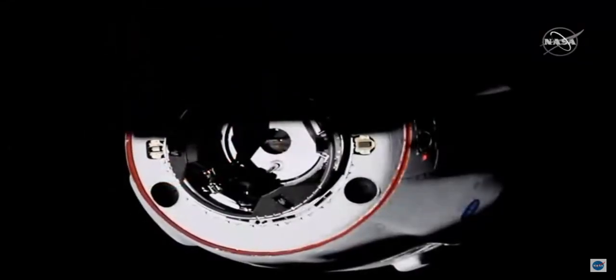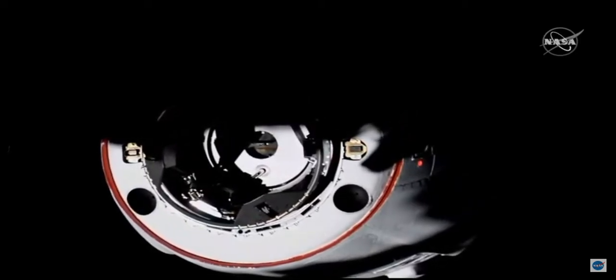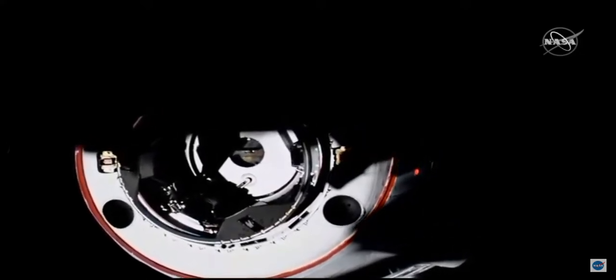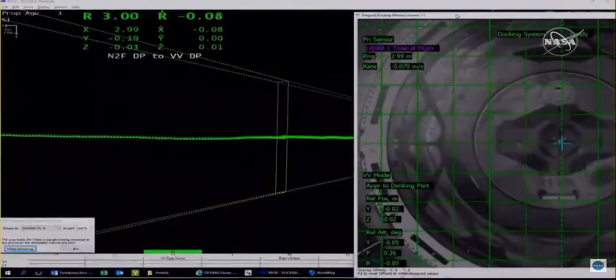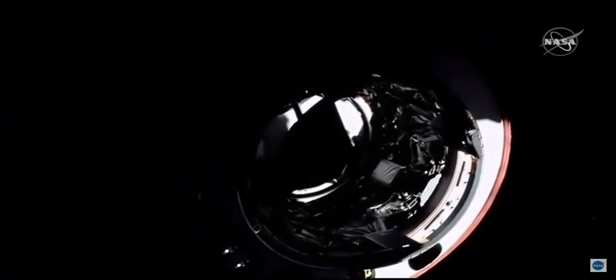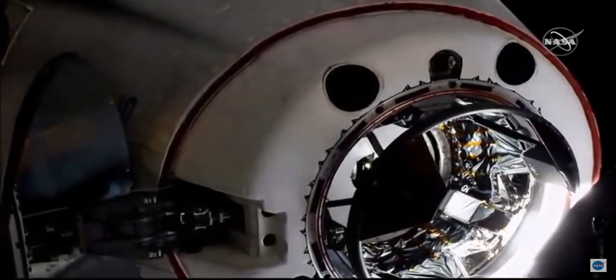And we are just 5 meters away. Again, we're racing that sunset. This Dragon continues to close, 4 meters to go. Those shadows of the space station on the vehicle. Yeah, you can actually see the centerline camera pretty clearly there, sort of with the contrast of the sun right now. 3 meters to go. Two meters. We are inside the hands-off point, the crew hands-off point. 1 meter to go.